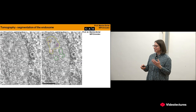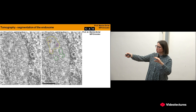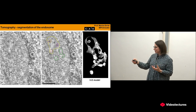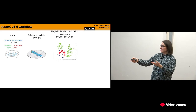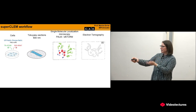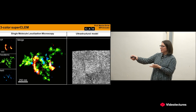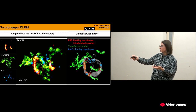So first I established, it's a very tricky project, I made very thick Tokuyasu sections and then I was doing tomography, another way to get the 3D volume on a small volume. And then I was segmenting all these membranes to get the 3D object. So eventually what we did, we were loading all the fluorescence markers, I was cutting thick sections, we were doing super resolution imaging, electron tomography, and then putting it all together. So this was, I think, one of the nicest examples we got. Super resolution image, my image, and then we assigned on the model all together. It looked like this. So we showed this for the first time, the nanodomains on which RAP5 appears.